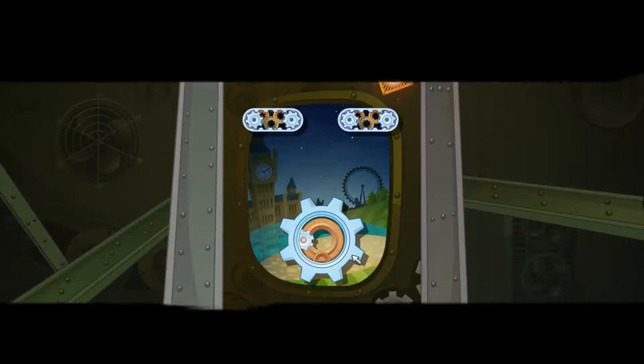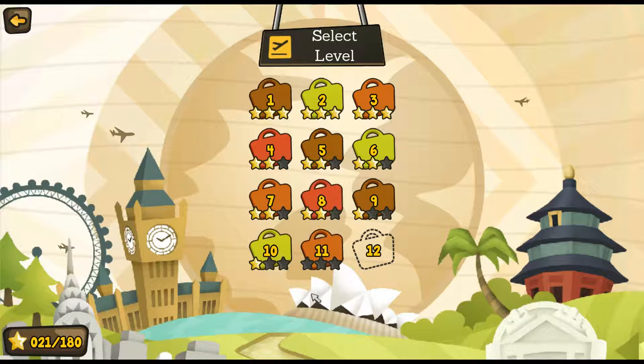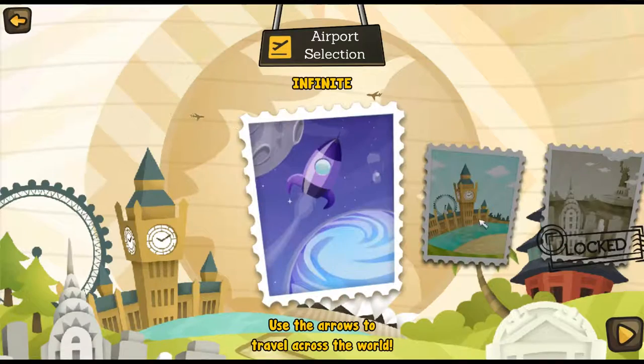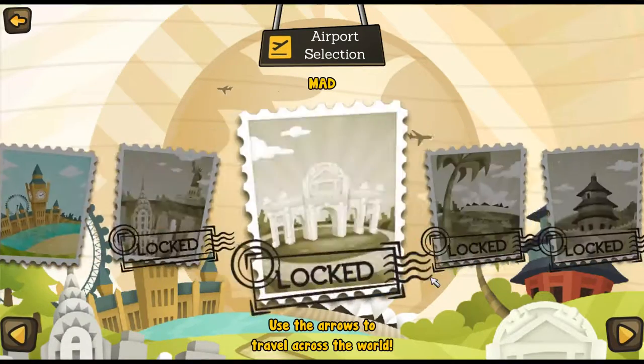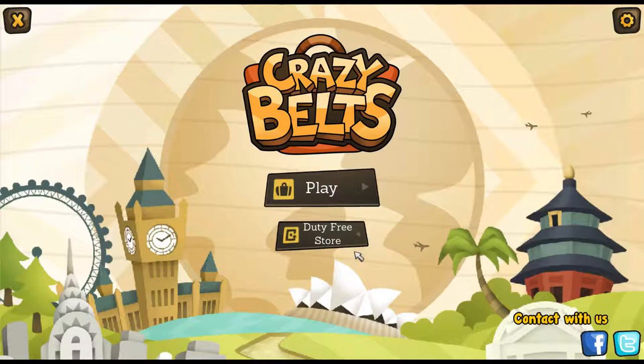Cool. Does it drive you crazy that you're not getting 3 stars? Yeah, it does. I would end up going back. I think you have to get every single one right to get 3 stars. Let's take a look at the other stuff on here. We already made it through that many levels. Let's see how many's on here. We got 1, 2, 3, 4, 5. I'm guessing they get progressively harder, so that's awesome.